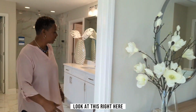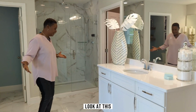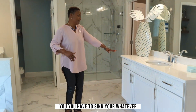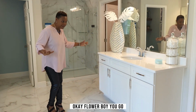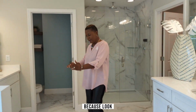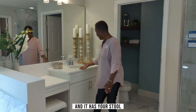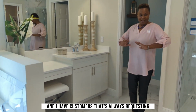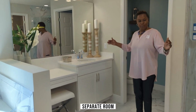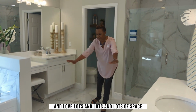But come on in here, look at this right here. Whoa, look at this. This is really great. You have the sink, whether his or hers, okay? Wow, you don't have to fight. And then over here, you can make this one hers because look, it has a stool that you can sit down on and do your makeup. This is really awesome. I have customers who are always requesting separate sinks like this, and here you have it, and look, lots and lots of space.